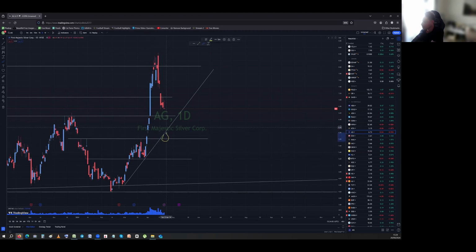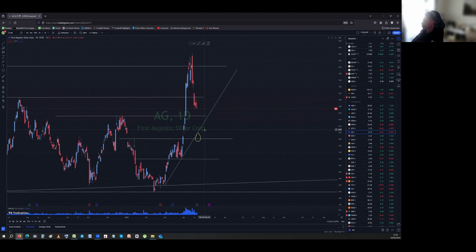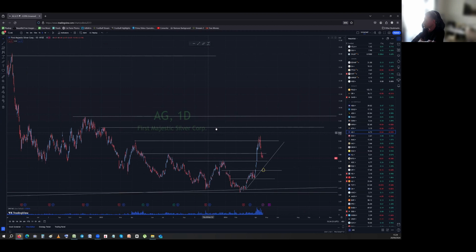Just below this, and then what I'd expect is it goes below and then pops back up and closes on a daily close above the ascending support. But even if it doesn't, I think it would still recover and go back up, because if we do come that far down, that's like a drop of 30% for a stock in the bull market whose sector has just entered a new bull market. So I would definitely be looking at First Majestic to buy back into if we start going below 650.